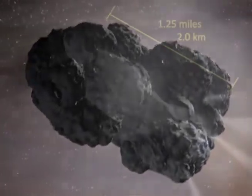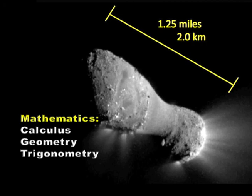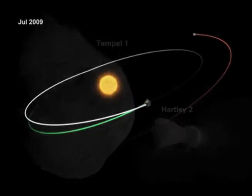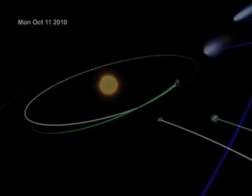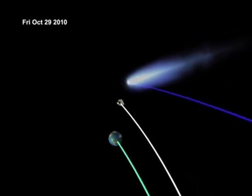There's certainly a lot of math and physics involved. The calculus, geometry, trig, these are all very important in order to figure out where the comet is, where the spacecraft is, and how to get their trajectories to line up. You can think of it as like firing a gun in New York and firing a gun in Los Angeles and having the bullets hit each other. That's about how difficult it is to do that particular job.